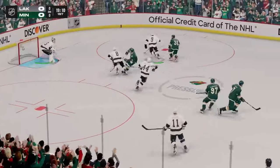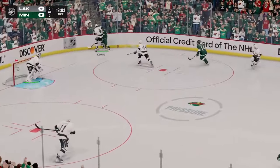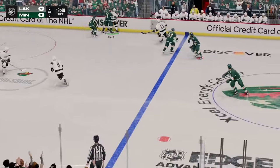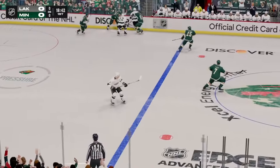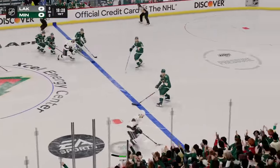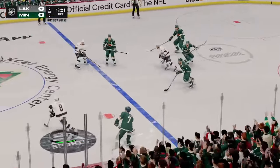Short pass to Eric Sinek. Kempe's taking it from his own end. Picked up along the boards by Fiala. And that's poked away by Zuccarello. Can't keep a hold of it as he's jostled off the puck. Puck hops out of the offensive zone.